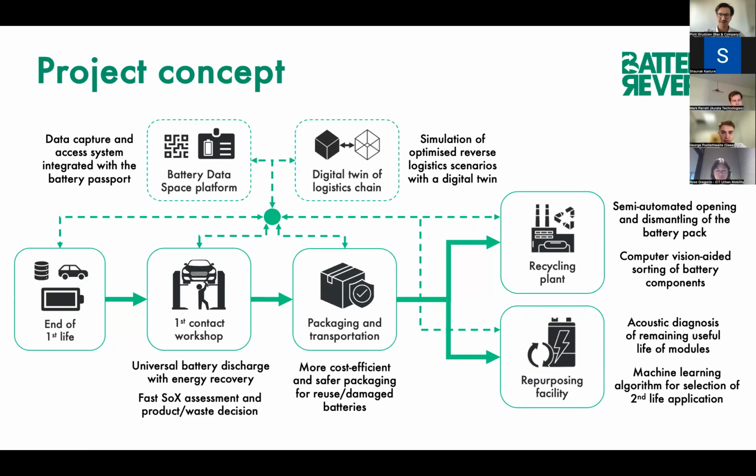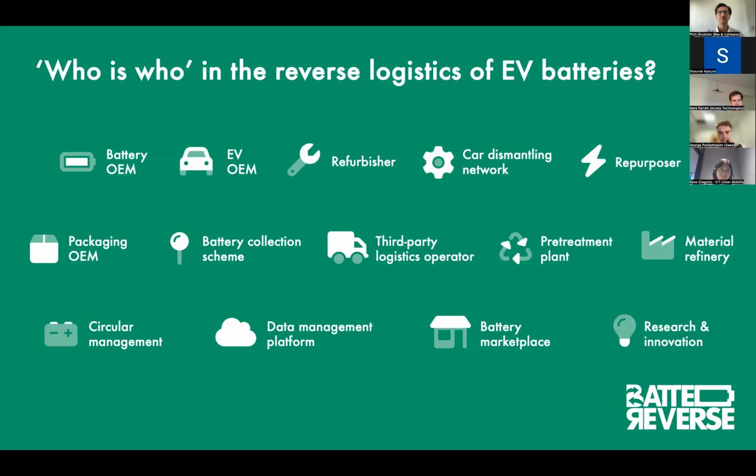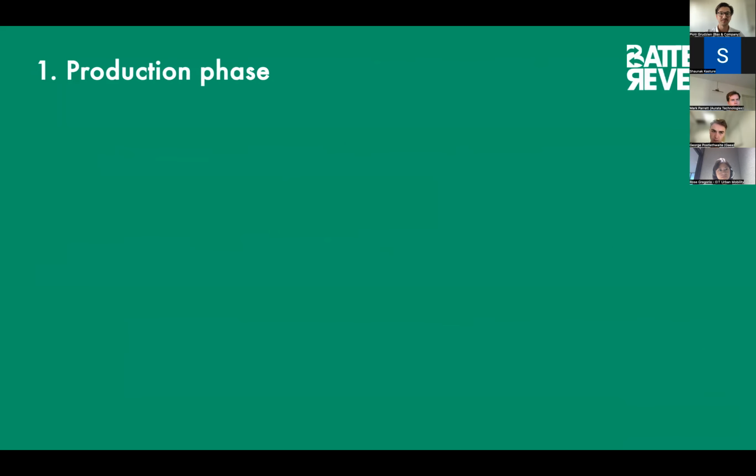Okay, so that's it about the project, but you came here to understand who is who in the reverse logistics of EV batteries. And you may see that there are quite many actors involved, and we're thinking what's the best way to actually discuss them, because talking about them one at a time would take forever. So instead, we thought that we will explain it based on several steps in the chain. So we will now invite you to a short journey through the reverse logistics processes. And during this journey, hopefully you will understand better what the roles of various stakeholders are.